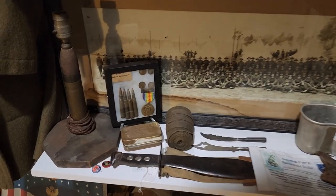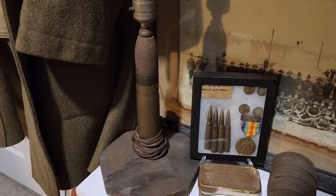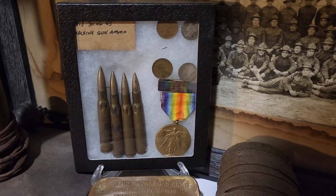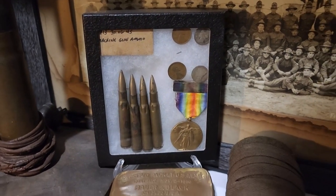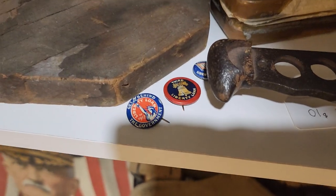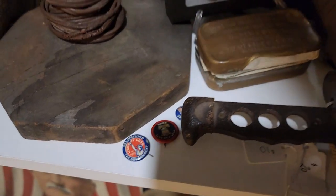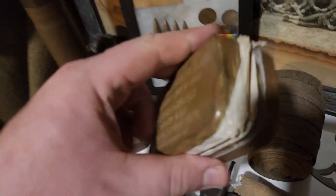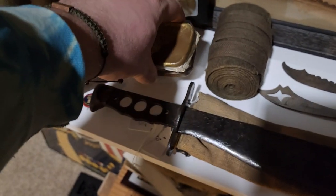And then right up here on the first shelf, I've got a trench art lamp with a World War I shell. Got a little display box right here with some 30-06 U.S. machine gun ammo, a World War I victory medal, 2 dimes and 2 pennies that are dated around World War I. I've also got a couple of Liberty Loan bonds pins down here. I have a 1916 dated first aid kit. And on the back, it is inscribed Joe Burdett, Company H.